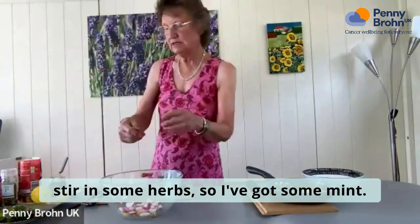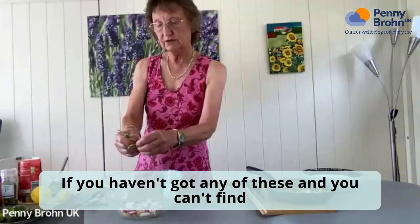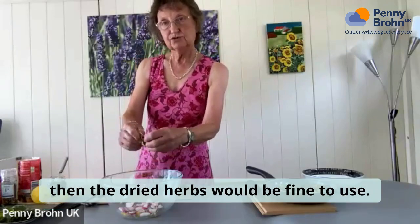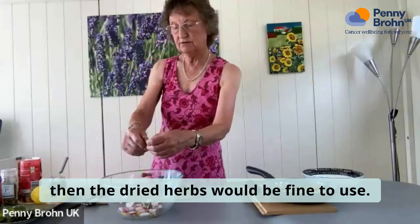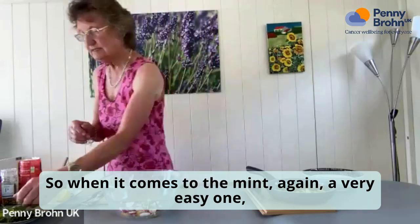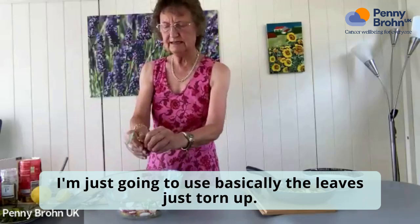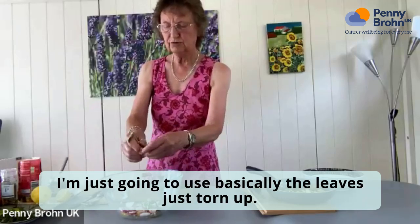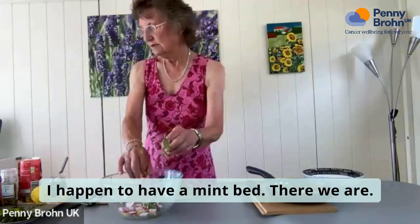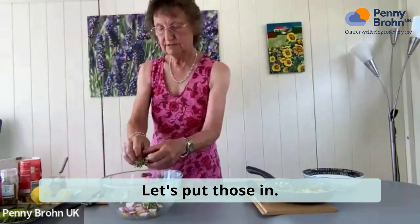And I'm going to stir in some herbs. So I've got some mint. If you haven't got any of these and you can't find them, or you don't want to particularly buy a whole plant, then the dried herbs would be fine to use. They still will have very helpful compounds. So when it comes to the mint, again, a very easy one, I'm just going to use basically the leaves, just torn up. I've got various different mints here because I happen to have a mint bed. There we are. Let's put those in.